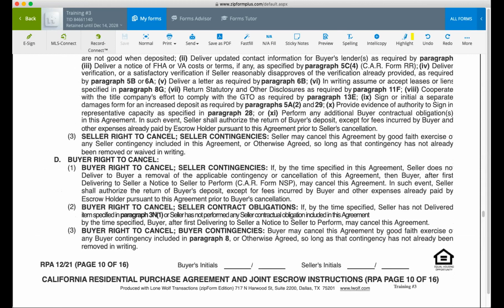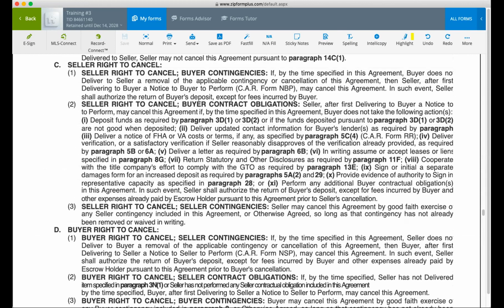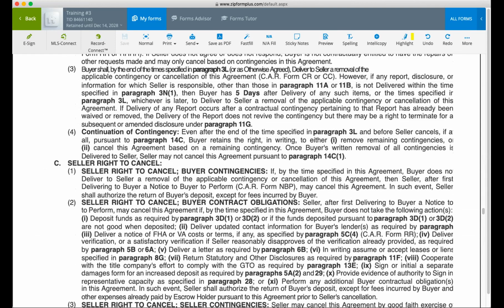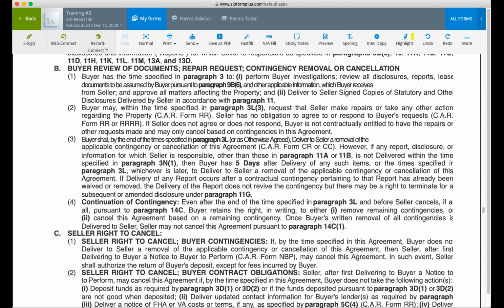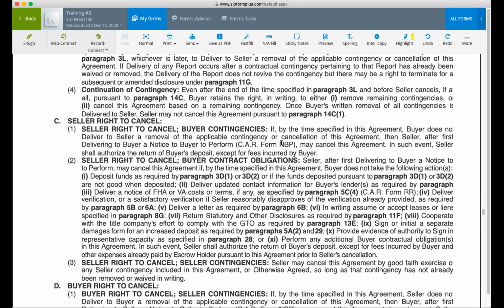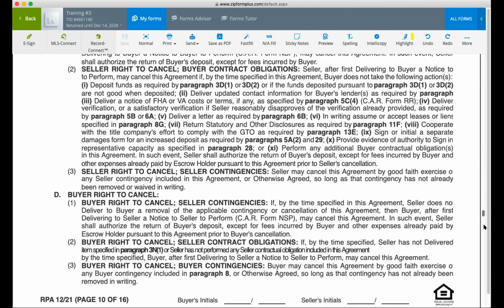The DCE is 3 days, as you know, as opposed to the notice to perform, which I believe the default is 2 days. Let's see. Buyer view documents, right to cancel, buyer notice to perform. Yeah, it doesn't say here, but the notice to perform is generally 2 days, but the DCE is 3 days. So they're different in that respect.